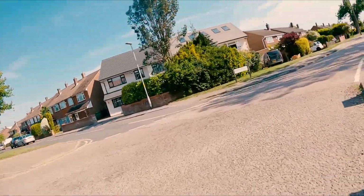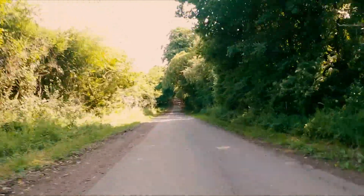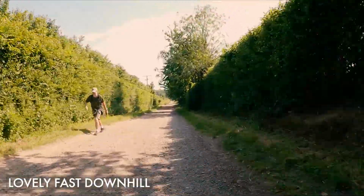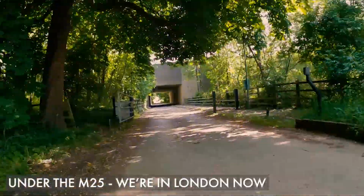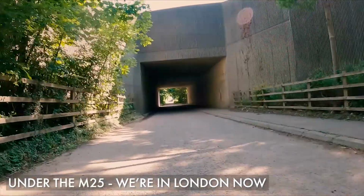But then we go through Goffs Oak. There's another opportunity there. If you head off to the right, you can go to Cuffley, and that's another place you can get a train back to London. But why bother? If you've made it this far, you've got a great big downhill running all the way down this long section. It takes you under the M25 at this point, and now you know you're in London.